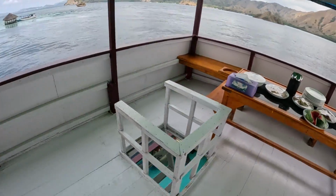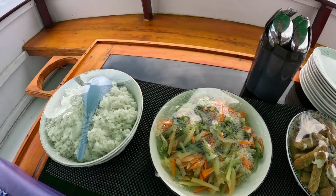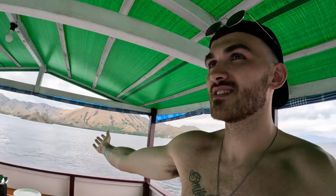Okay, so we are back on board, but now food is ready for lunch. So let's go and see what we have got today. First of all, we are just greeted with these views the whole way around.